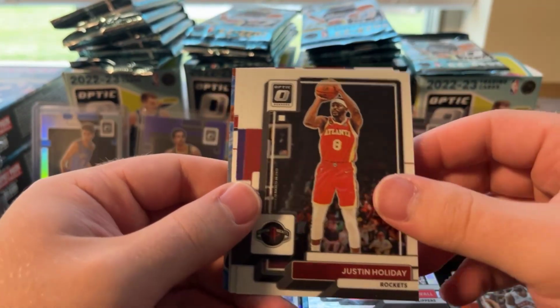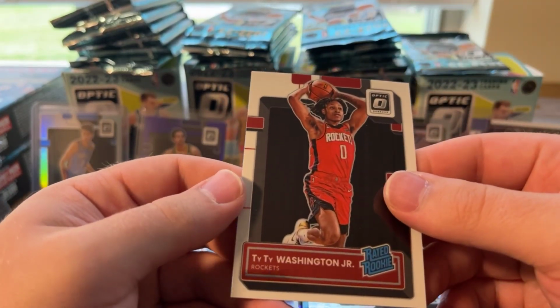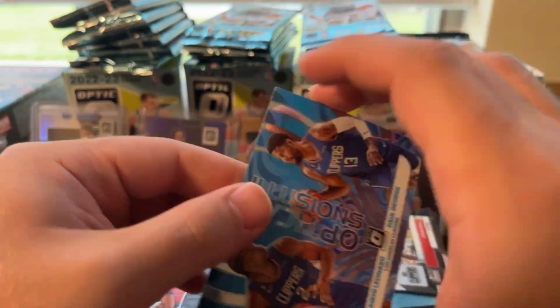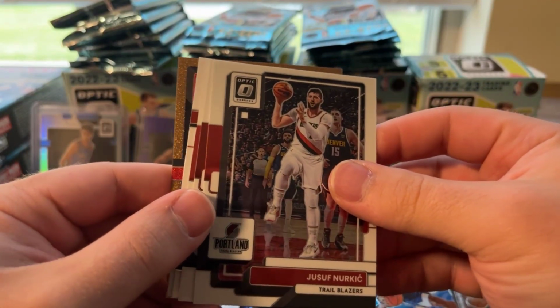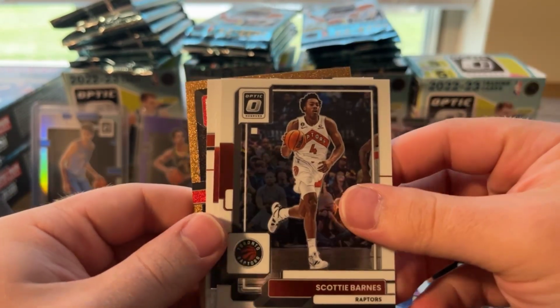Gary Trent Jr., Justin Holiday, Davion Mitchell, Ty Washington Jr., like the name, and Los Angeles Clippers. This has got to be like the third one of that one, I swear. Joseph Nurkic. Oh, another copper one. Here we go. That's a treat.